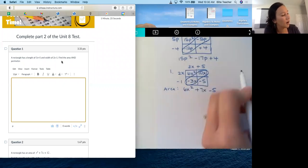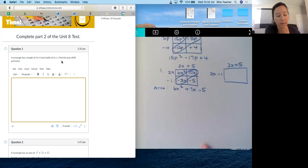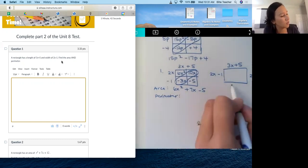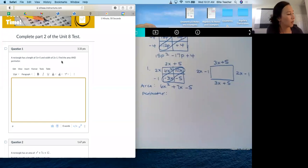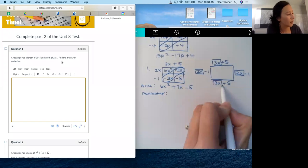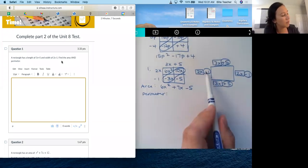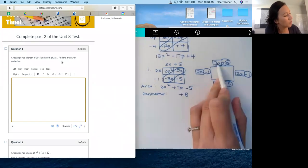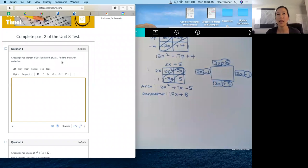To find the perimeter of this rectangle, remember, we find the perimeter by adding up all of the sides. So if this side's 2x minus 1, this side's also 2x minus 1. If this side's 3x plus 5, this side's also 3x plus 5. So now we just need to combine all the like terms. So we can combine 2x, 3x, 2x, and 3x. And we can combine negative 1, positive 5, negative 1, and positive 5. 5 plus 5 is 10, minus 1 is 9, minus another 1 is 8. So this is going to be a positive 8. 2x plus 3x is 5x, plus 2x is 7x, plus 3x is 10x. So the perimeter would be 10x plus 8.